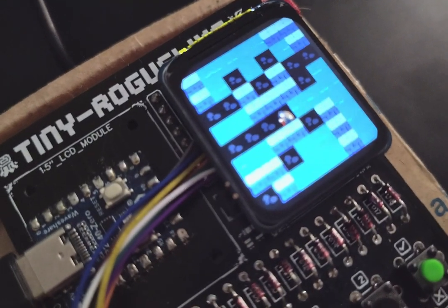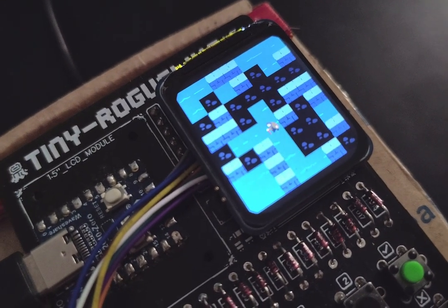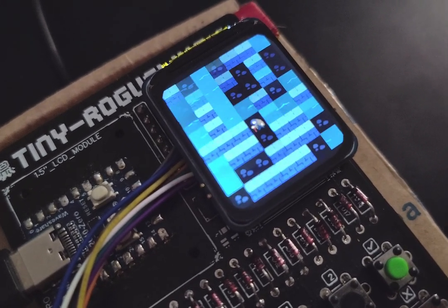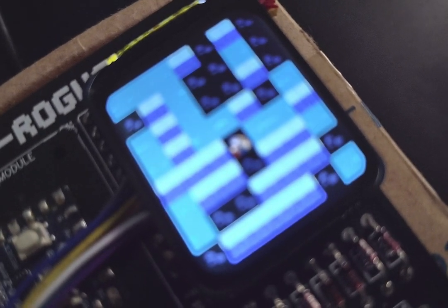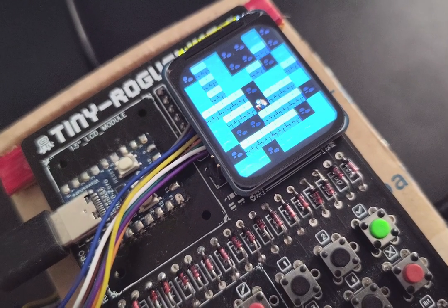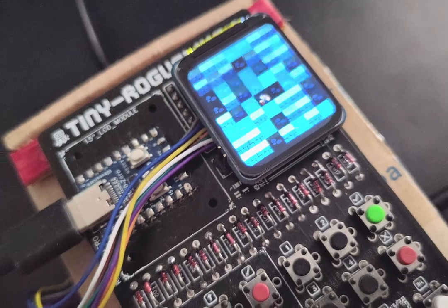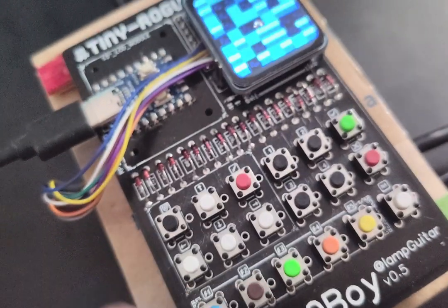So right now it just generates a random map on a 2D array, and then you just have a little thing. It's pulling from a random sprite sheet. Let me see if I can focus log it off. There we go. It's not a whole lot, but clearly there's something here that I can build on, and it'll be a full game, and I have a bunch of buttons to work with.